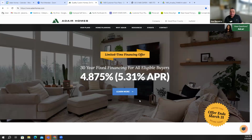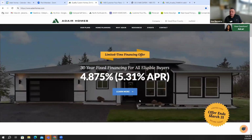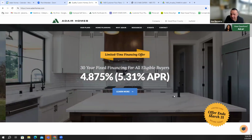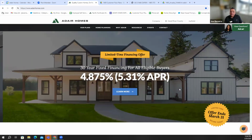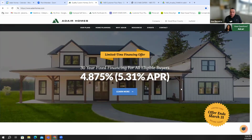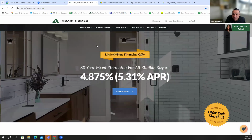So Adair is in 4 states, 22 offices, I believe. And so there are different plans that are available in different regions and the pricing is different. So it's always important to switch that to your area that you're thinking about building in to get more specific information for your region. Again, we're going to look at the Arcadia plan.